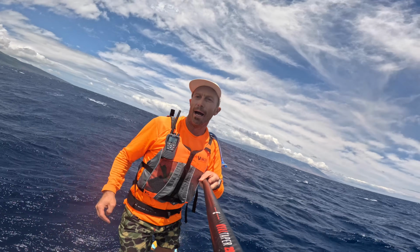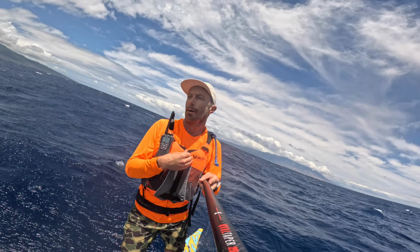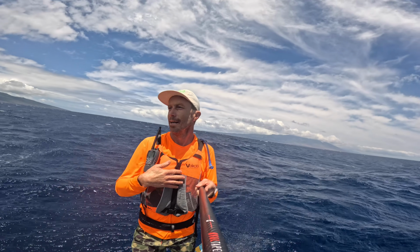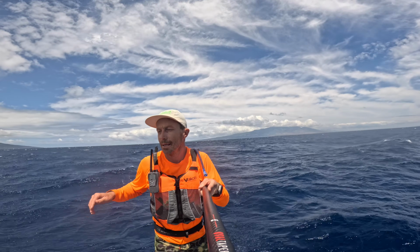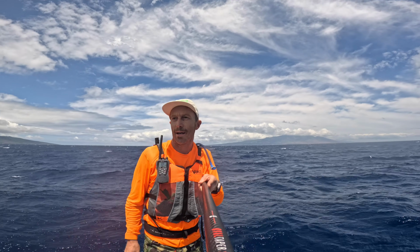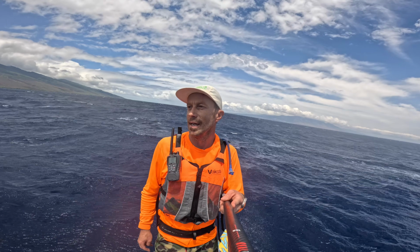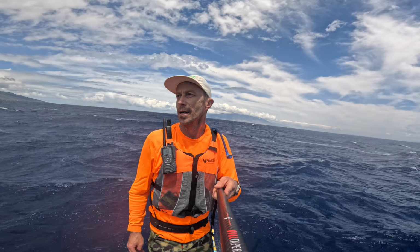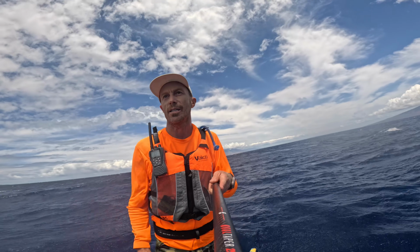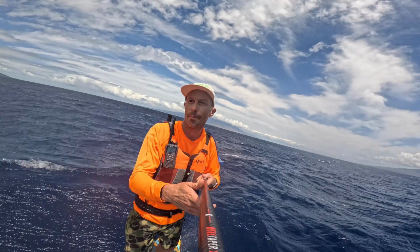try to do a gel every hour. So really should only need one on this run. Probably could have done it every half hour. So anyway, have a little snack and hope the wind keeps going. Whew. All right, 16 miles in. Now we're fully in the Kalama section. So still 10 miles to go.